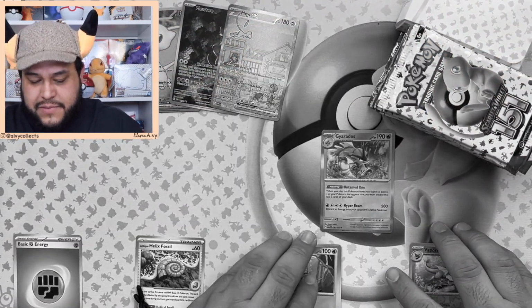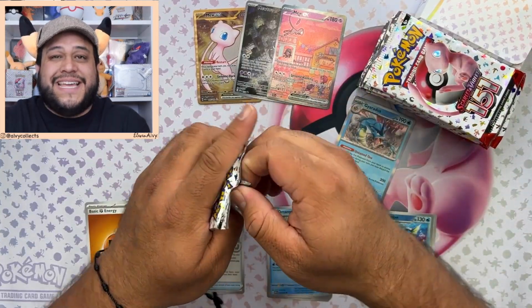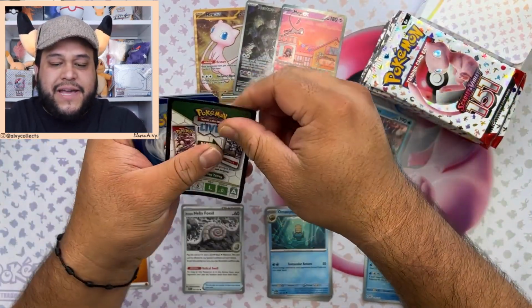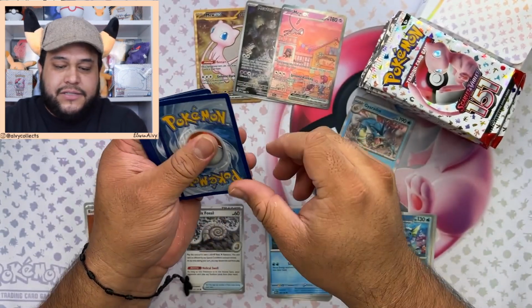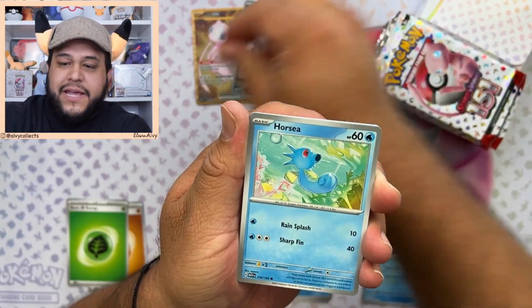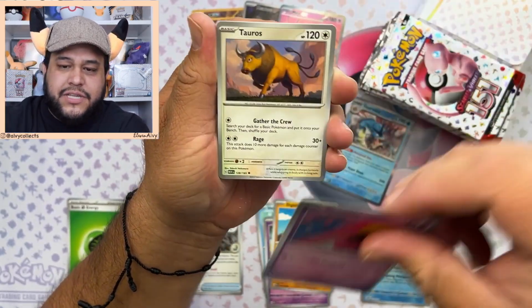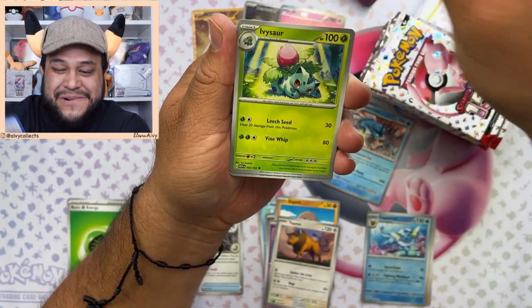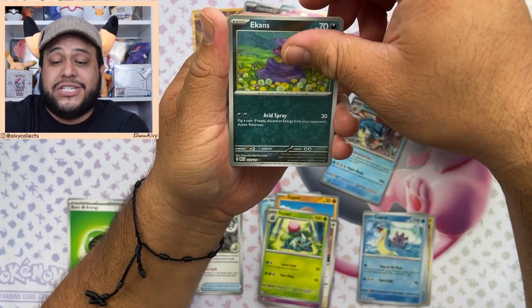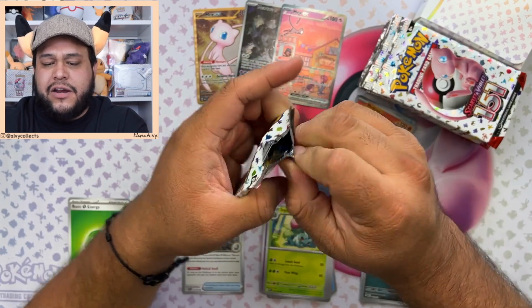Looks like we have to make a little bit of space over here. Moving on to a second pack of the day. We have a total of 16 packs to open today. So let's hope we pull something that we don't already have. Leaf Energy, we got a Seahorse, we got an Abra. Diglett, Drowzee, Tauros, Kadabra. We got an Ivysaur, Reverse Lapras, Reverse Snake, and a Moltres Holographic. Moving on, that ain't no problem.